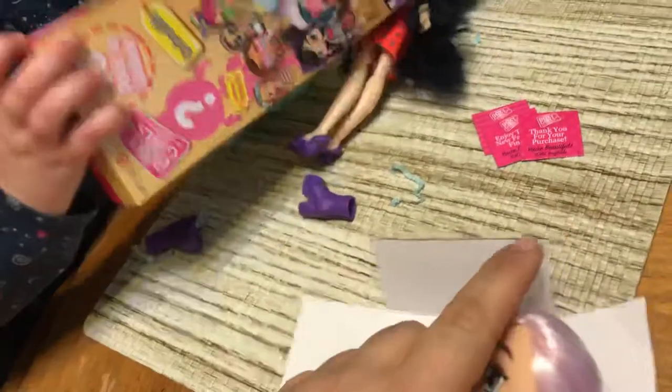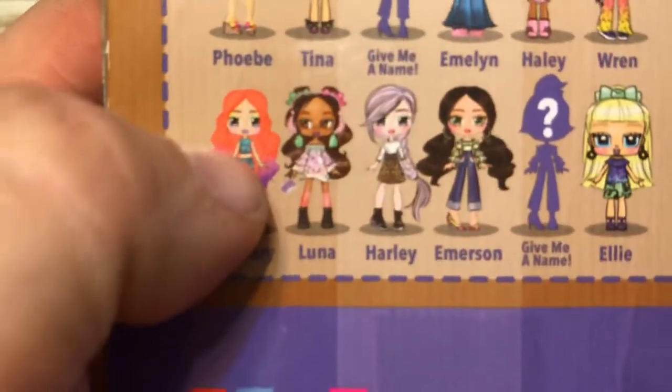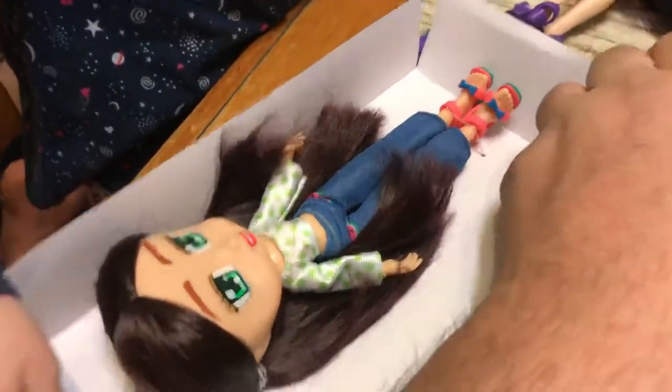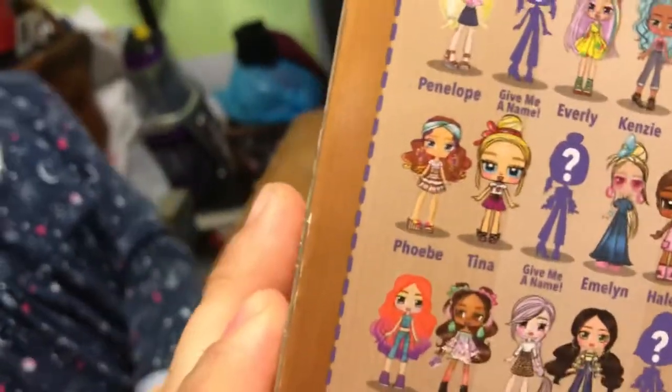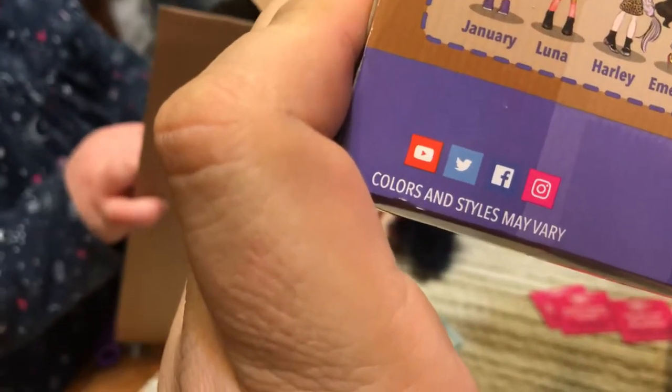Let me open this one first. Does this one have a name? Let me see the box. Harley. We got Harley, Gwen. And we got another one. Who's that look like? Emerson? Yep.